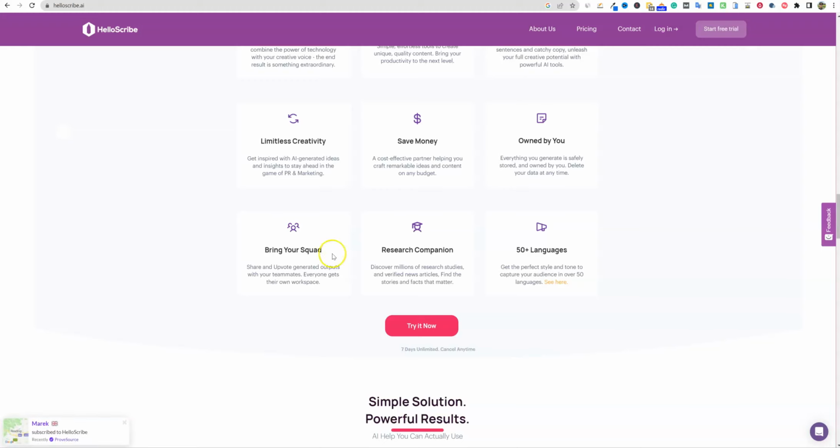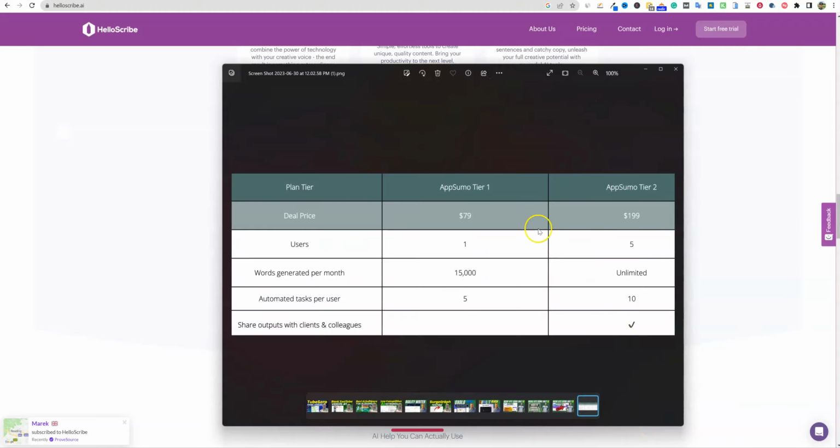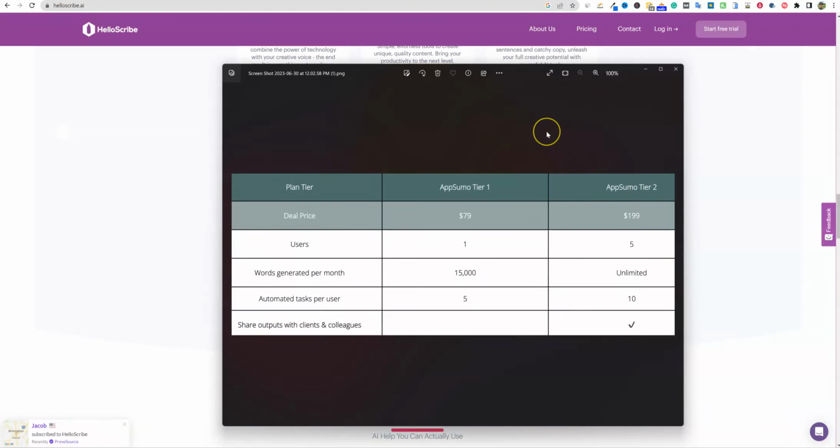And one unique thing about HelloScribe is that I'm going to go ahead and pull up the chart over here. The Appsumo Tier 1 is $79. You're only going to get one user and up to 15,000 words per month. And they have what's called automated tasks per user, and that is 5.